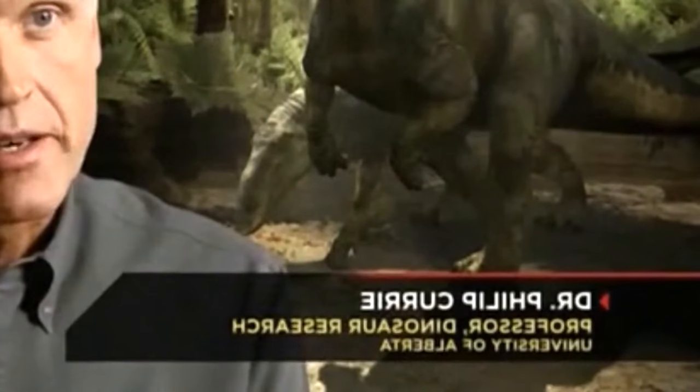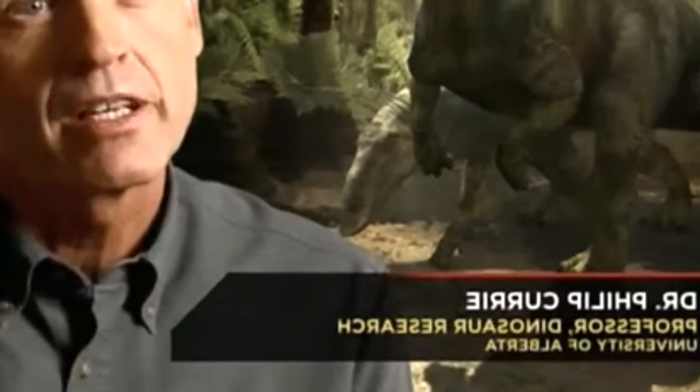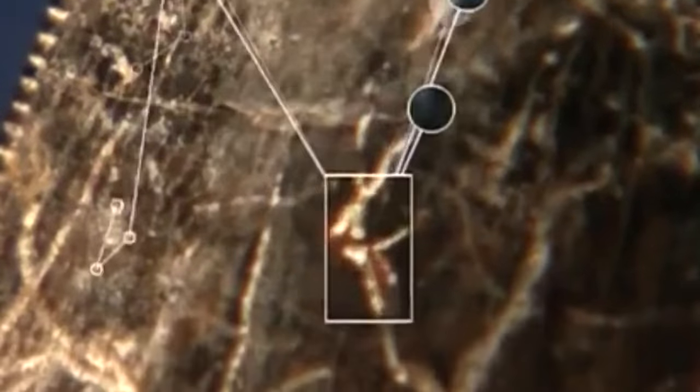I find even a fragment of tooth with the serrations of a carnivorous dinosaur, I can often tell you exactly what kind of carnivorous dinosaur that belongs to. I don't need a whole tooth to tell you what it is. I can tell from the size, I can tell from the shape of the serrations, and so on.